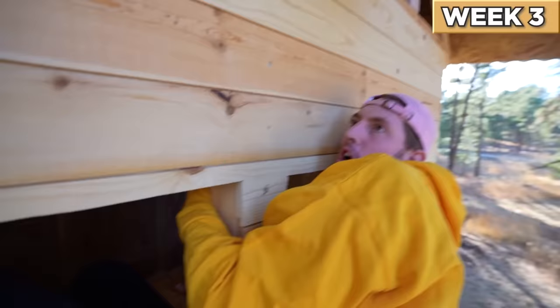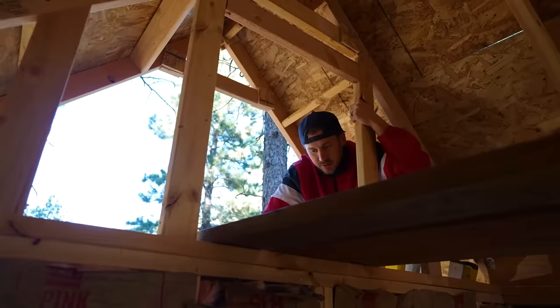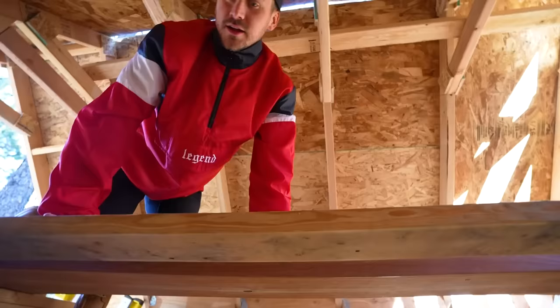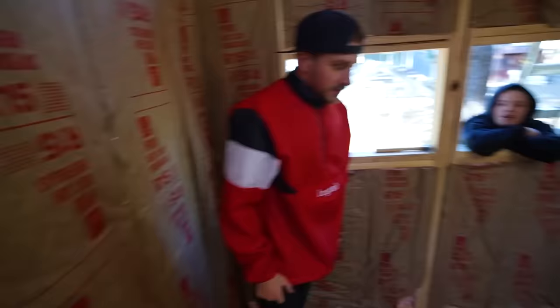These are technically the windows, but you know, it works. All right, come in the actual door now. This does not seem safe. Dude, this is epic. Get down here. This is too high now to get down. Dude, this is so cool. Honestly, this is one of the coolest tree houses I've seen.